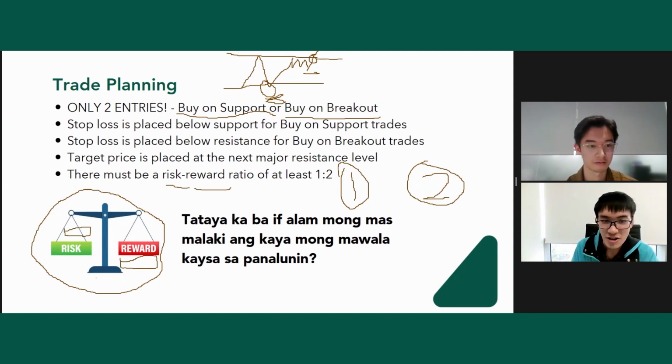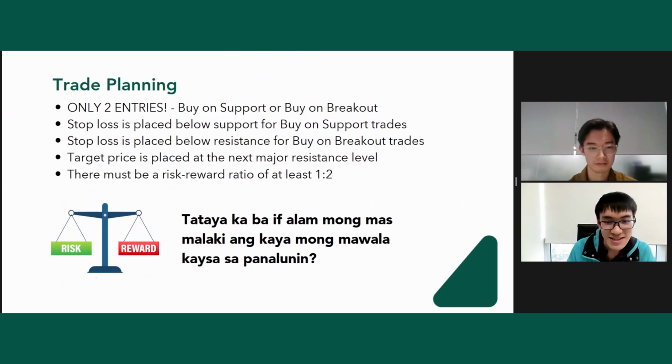Yes. Now, the main point here is this. Tataya ka ba if alam mong mas malaki ang kaya mong mawala kaysa sa panalunin? Would you, Franco? Yeah. No. No, diba? Kasi, what's the point of risking so much just to earn konti lang, diba? Why would you risk 1 peso to gain 1 cent, diba? It doesn't make sense, right? Of course, if you're gonna risk 1 peso, you wanna gain 2 peso, 3 peso, 4 peso, diba? Parang ganun. So, that is your risk to reward. So, let's visualize it naman sa charts.